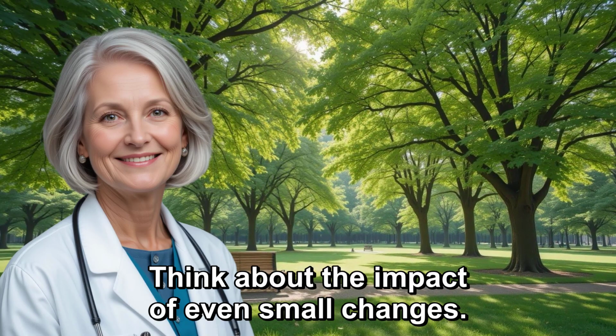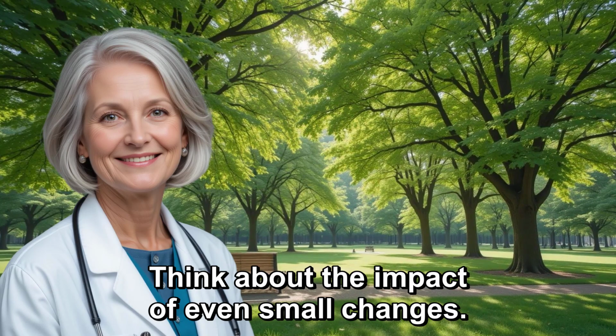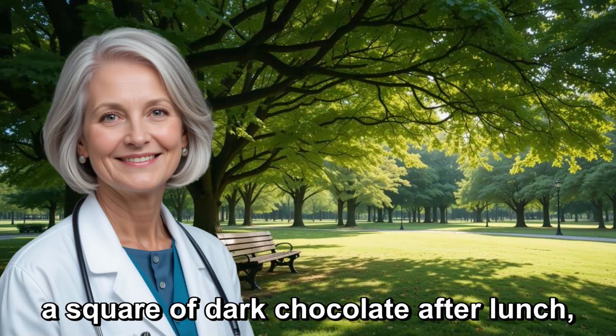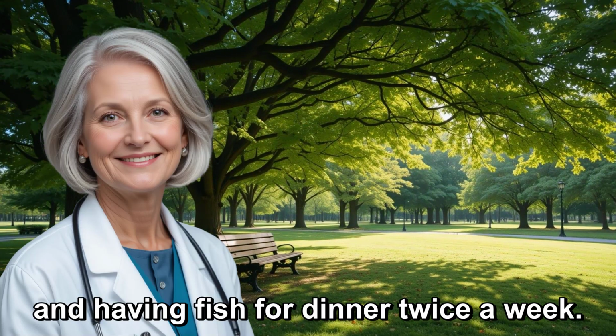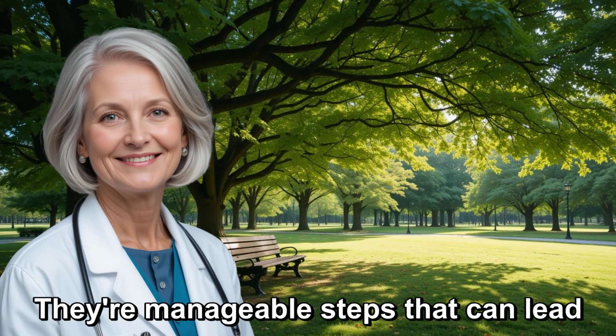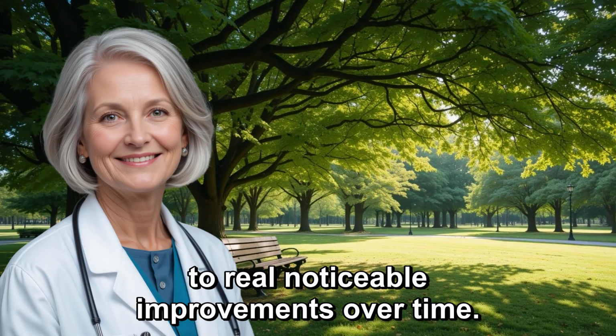Think about the impact of even small changes. Adding a little beetroot to your salad, a square of dark chocolate after lunch, and having fish for dinner twice a week. These aren't drastic overhauls. They're manageable steps that can lead to real noticeable improvements over time.